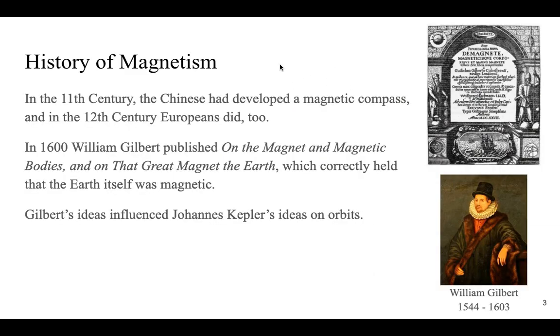We've known about magnets for centuries. It wasn't until the 11th century, so the 1000s, that the Chinese developed a magnetic compass. And a century later, the Europeans did that too. Centuries after that, this guy, William Gilbert, very fancy dresser, published this book called On the Magnet and Magnetic Bodies, and on that great magnet, the Earth, which correctly held that the Earth itself was magnetic.